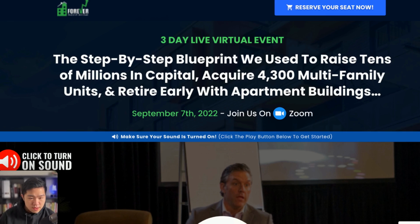First thing that we did was the headline, of course: the step-by-step blueprint we used to raise tens of millions in capital, acquire 4,300 multifamily units, and retire early with apartment buildings. A lot of things happening here. The first thing that I would like you to notice is that, just like Humble Trader, we use claims for things that Josh himself has done. We weren't using claims from his testimonials above the fold.